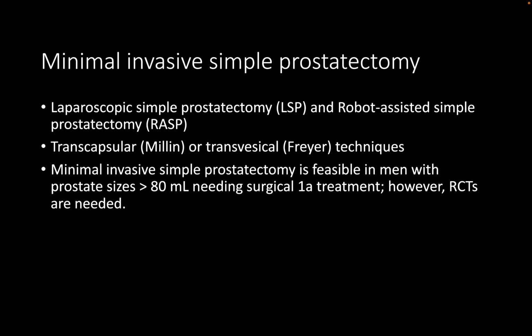Good. Yeah. Nice preparation, and we have covered the whole gamut of medical in the previous discussion and surgical in the present discussion.